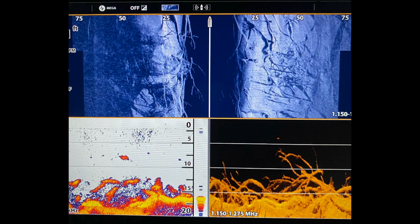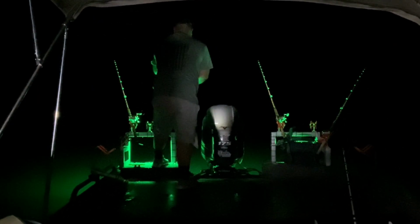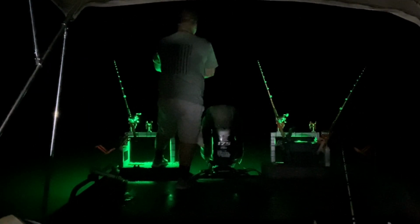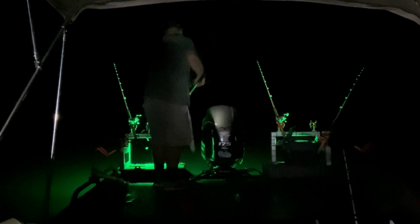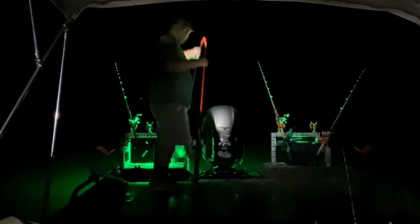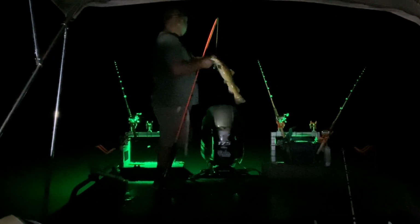I'm fishing heavy structure, heavy wood structure, and I'll put a photo up of essentially what I'm fishing right here. There's another little guy.